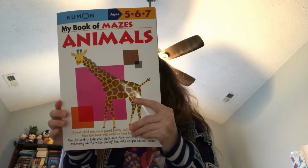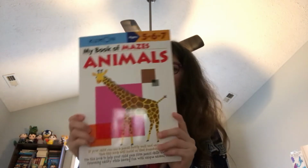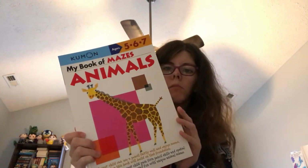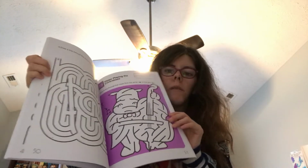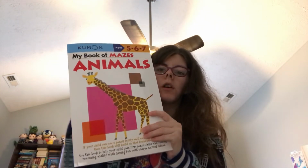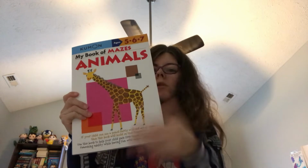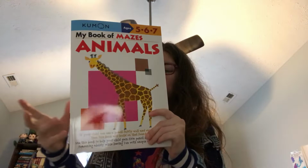He's currently doing the Amazing Mazes. There's 1, 2, 3, 4, 5, 6 different levels. So I went ahead and got him the book, My Book of Mazes of Animals. I highly recommend you start at Maze 1 and work your way up because they get harder as you go. If your kids can already do the first set of Amazing Maze books, they get through it really fast. He got through the first one really, really fast. So it's just really cool. He likes doing mazes, and graduating mazes are pretty cool. And one day he will be able to do an adult maze book.